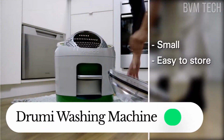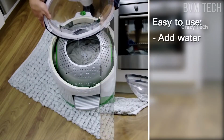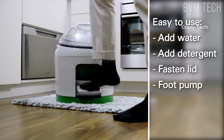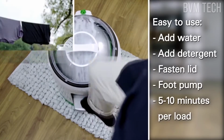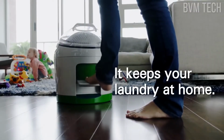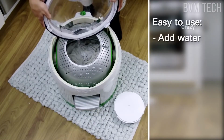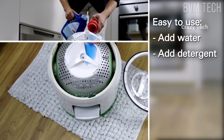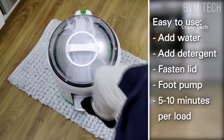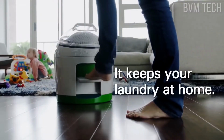Number 6. Drew-Me washing machine. We almost mostly use an electric washing machine for washing our clothes. But this non-electric portable washing machine can replace that because of having many advantages. This is operated manually. After putting some clothes in it, just press the handle more and more. Within 10 minutes, your clothes will be washed. This is small in size and easy to use, so you can try this one.